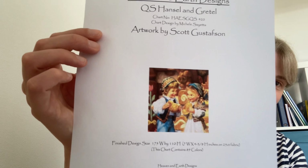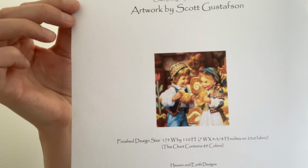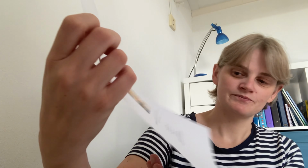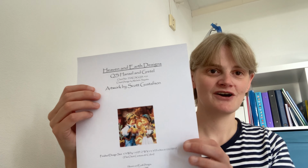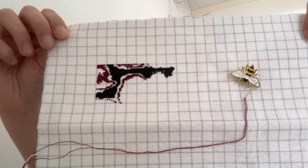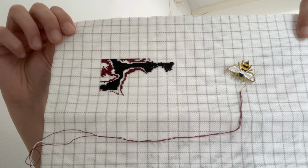Next one I started in August of 22. Cute as Hansel and Gretel. Artwork by Scott Gustafson and charted by Heaven and Earth Designs. It's a really small piece. Well, the dimensions mentioned on the cover page aren't the real dimensions. So I messed up cutting my fabric the first time because it says 175 by 110, but it's 175 by 175. And this is where I'm at, working in the roof. So, also on 25 count, 1/1.